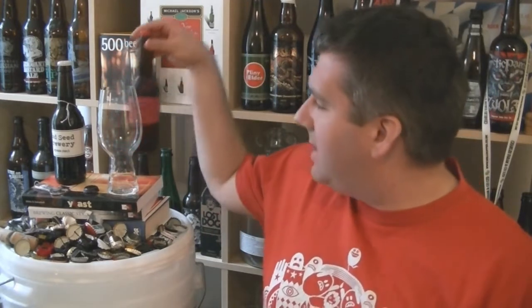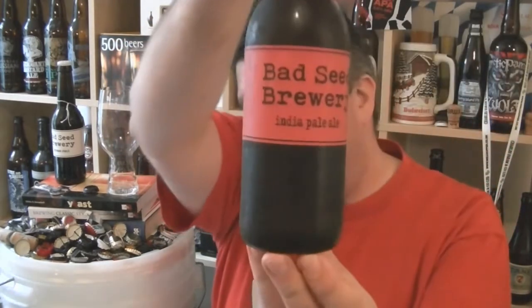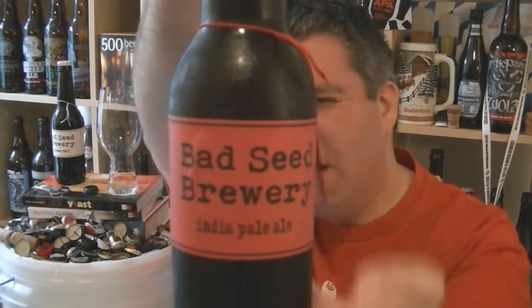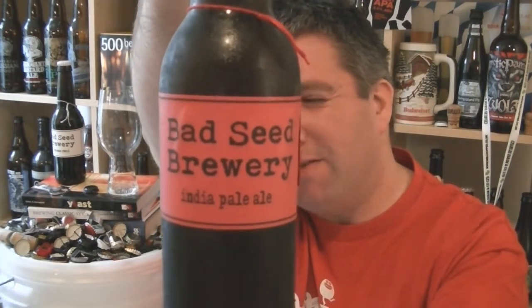This time we're looking at a couple of beers from a brand new brewery in North Yorkshire, Malton in particular, and the brewery is called Bad Seed. The first beer that I'm going to be looking at is their IPA, which is 7.3% ABV. It's hopped with Cascade, Columbus, Chinook, classic C-hop combination.